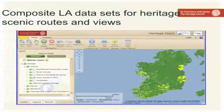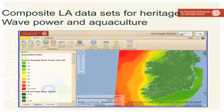This is scenic routes and views, so there you are, Beverly. We're working on that. We might be able to share it with you. A nice thing to show that actually this isn't a composite data set, sorry, that actually there is a correlation between where people put their aquaculture and how big the waves are, which obviously is logical, but it's nice to see it's reflected on this.